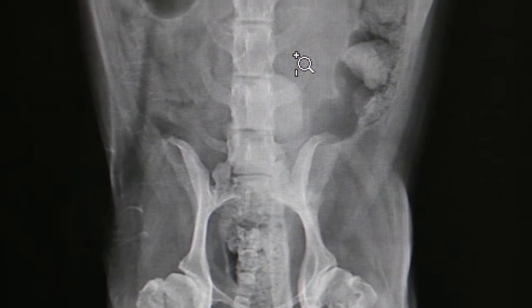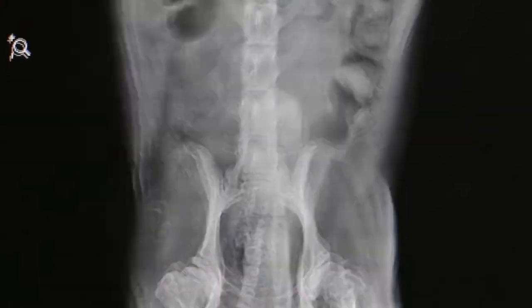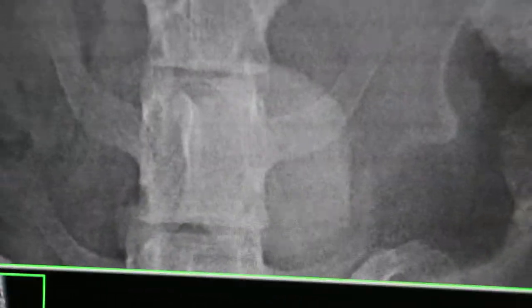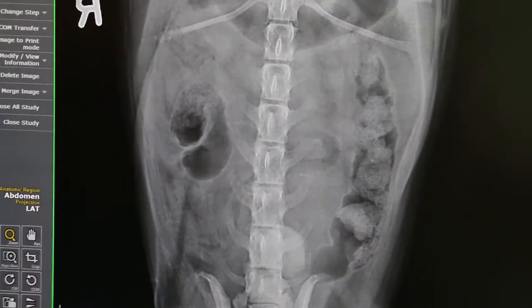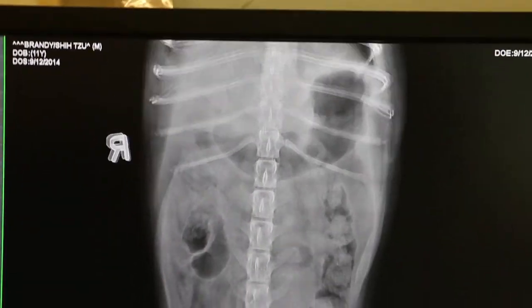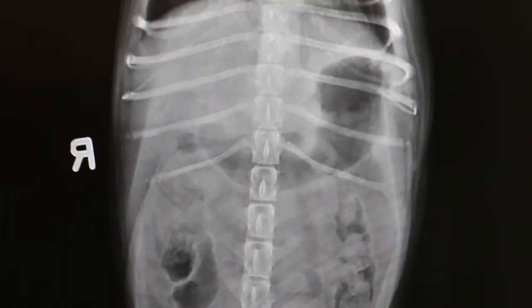Zoom and see whether you can see the stone or not inside. Some more. So you can see the stone or not? Not even a bit. No stone. Unless the bladder, right? I presume, yeah, the bladder is there. Not further up. No. A lot of stools. Stomach full of gas. Okay, thanks.